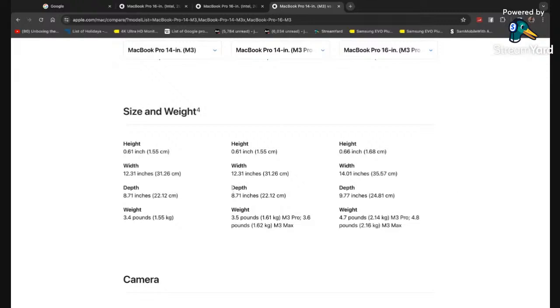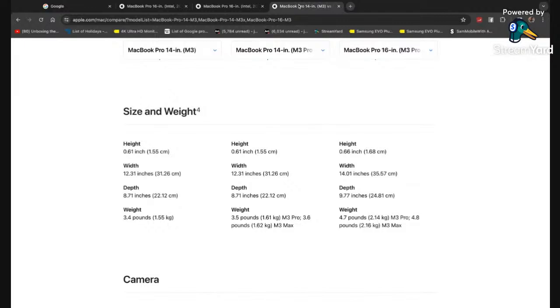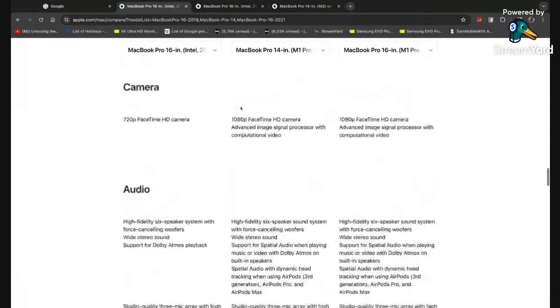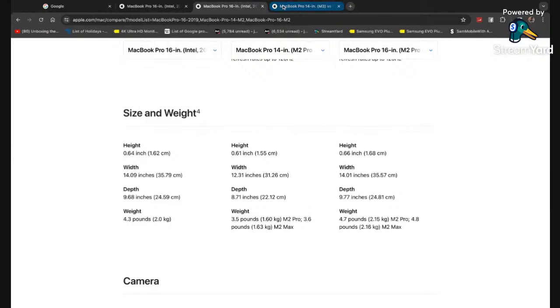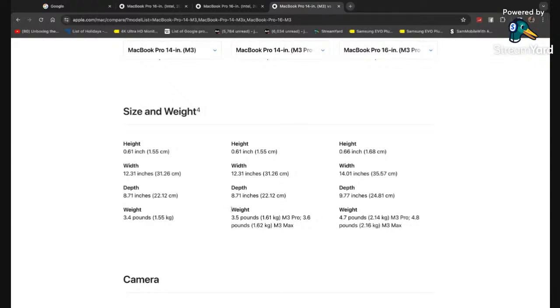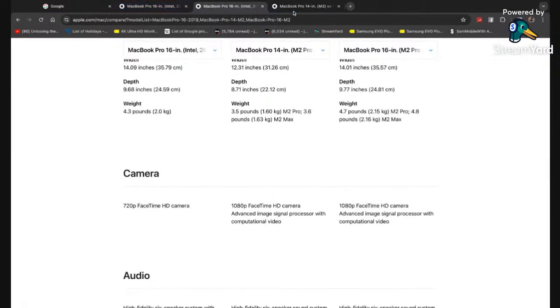So please read. Weight 3.5 pounds, 1.61 kilograms, M3 Pro, 3.6 pounds, 1.62 kilograms, M3 Max. Was it the same? Yes, it's the same, but weight is different. Please read. Weight 4.7 pounds, 2.14 kilograms, M3 Pro, 4.8 pounds, 2.16 kilograms, M3 Max.